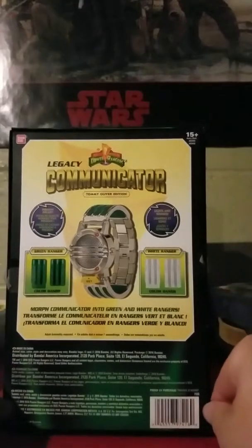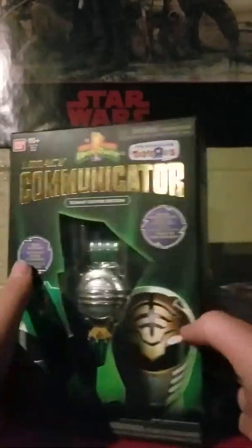the bottom, and the top and the back side. So the box, that's pretty much it, and let's open this baby up.